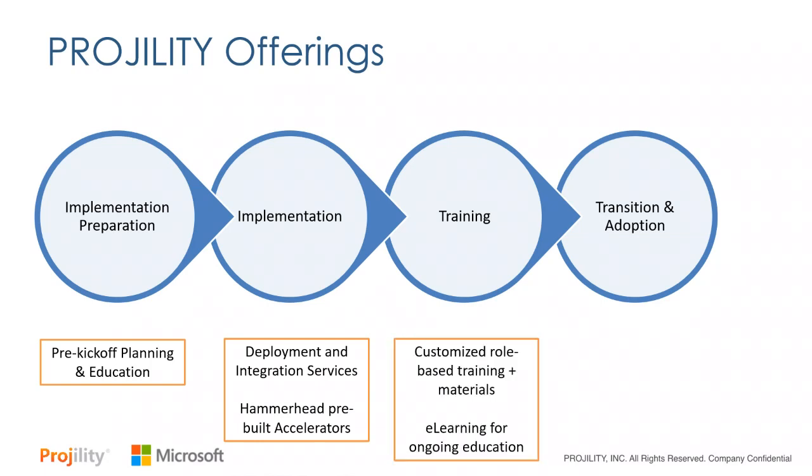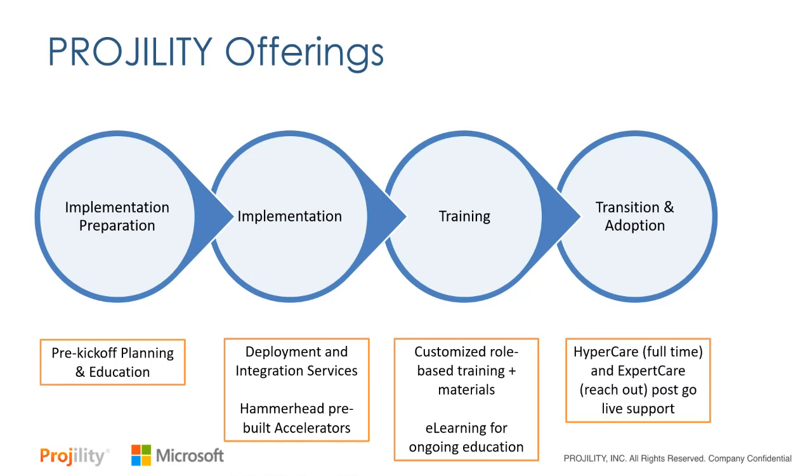The third phase is training, which includes the delivery of tailored, role-based education and knowledge transfer sessions to your users, system, and PMO administrators. We also offer e-learning, which is gaining popularity, and this allows for self-paced end-user training and internal certification of users leveraging cloud-based technology.